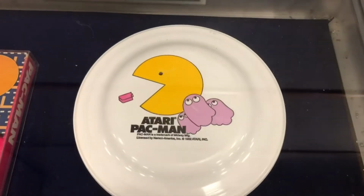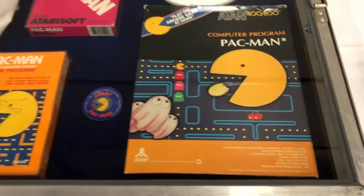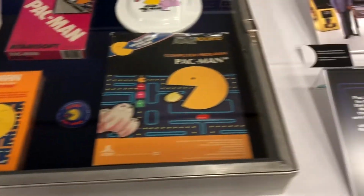Love it. I've got this big box Pac-Man game for the Atari 8-bit computer. Makes a great display piece because the box is so big.